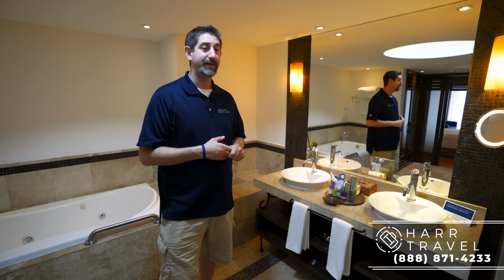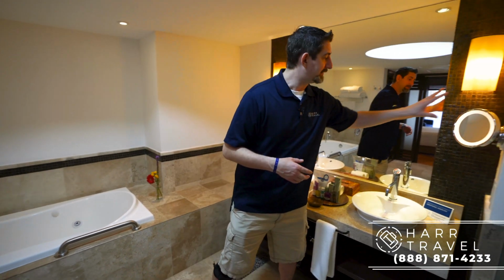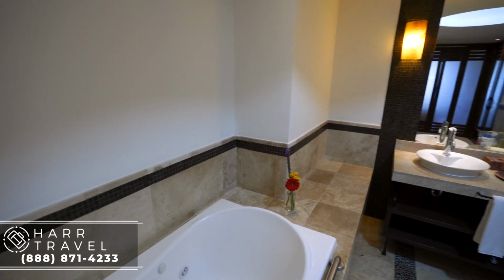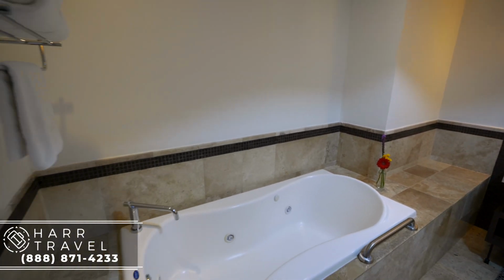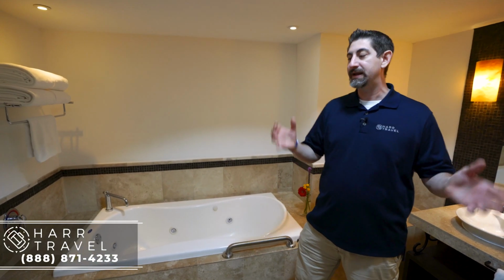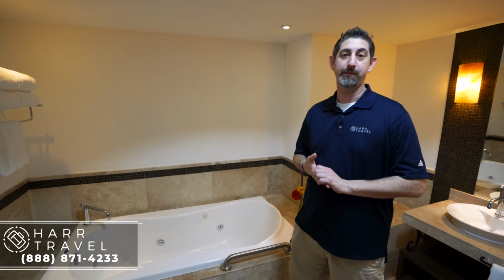I always try to avoid that when possible. And right there, you've got your backlit magnifying mirror and a couple other plugs. Over to your right, you're gonna see a large jacuzzi soaking tub. It's great for relaxation, or if you're traveling with your family. I know for me, that's always a fantastic bonus for my daughter.